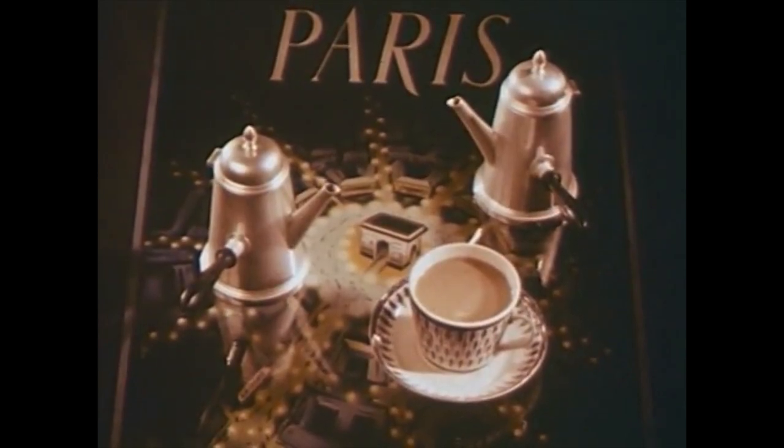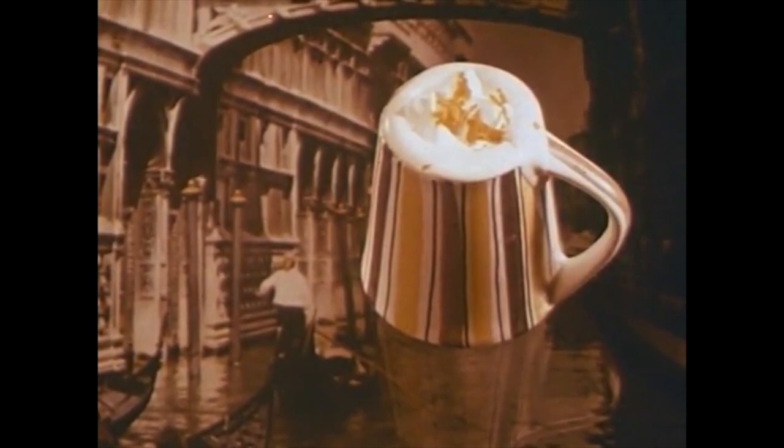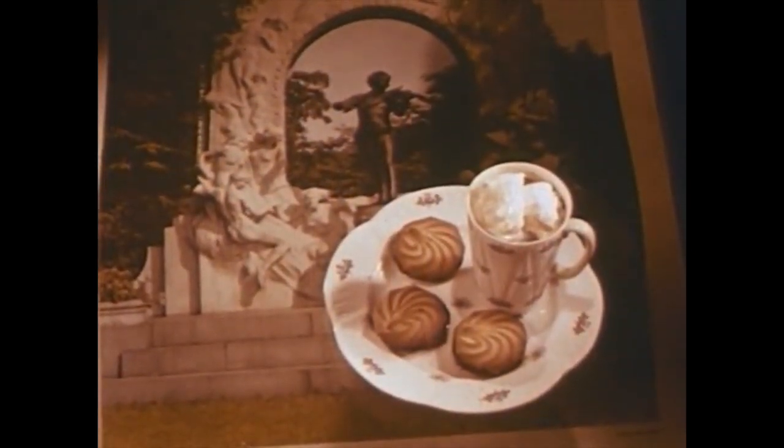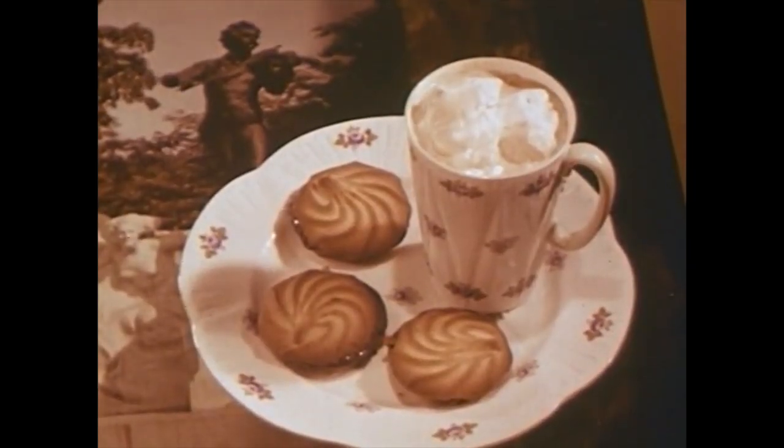A dream of Paris, expressed in café au lait, a continental favorite, half coffee and half hot milk. Canals of Venice and the romance of cappuccino, like café au lait, but topped with whipped cream and a sprinkle of grated orange peel. The music of old Vienna in a cup. Viennese coffee, often spiced, but always with a drift of whipped cream.